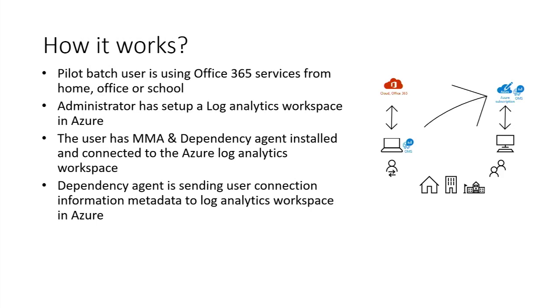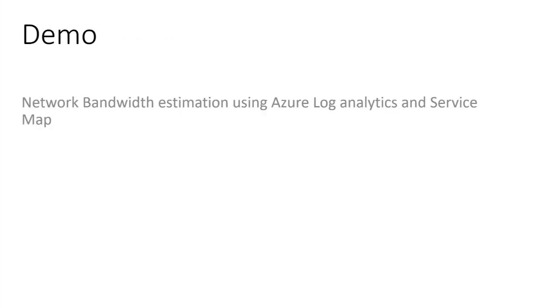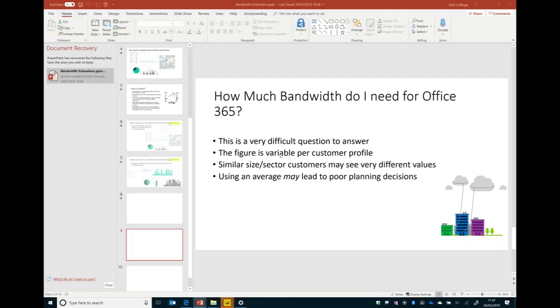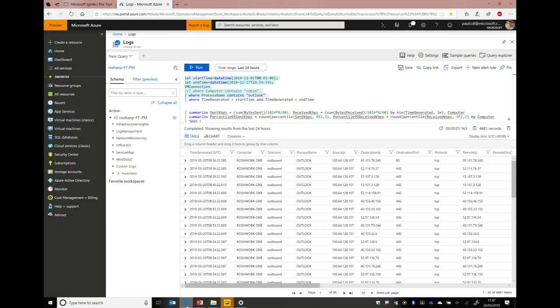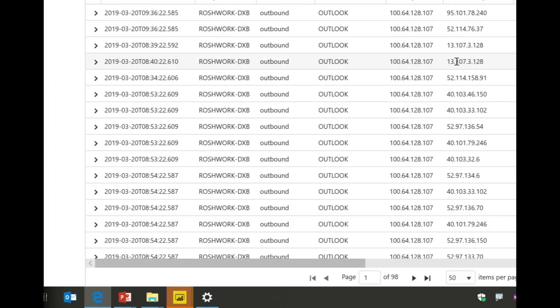So let me just show you, in the 2 minutes I've got left, what that looks like. So here is the data in. I've just run a query within Log Analytics. I didn't want to show you my network connectivity, so I've used my colleague Roshan's. But what you can see there is all these TCP connections. The process name here, I'm just looking at Outlook, but I can do anything. If I know the IP space I'm talking to or the process name, I can do this for that. So all I've done is run a query for all the connections going to Outlook.